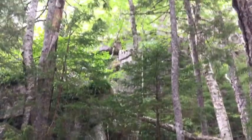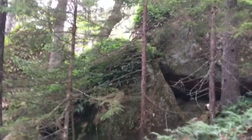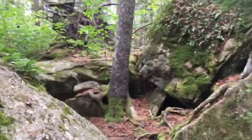Kind of fun to see all these rocks, these just kind of giant boulders. Glaciers tossed around a long time ago, and then you kind of get to walk through them, so it's very cool.